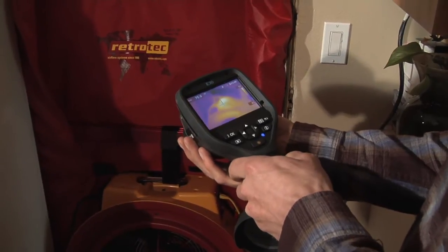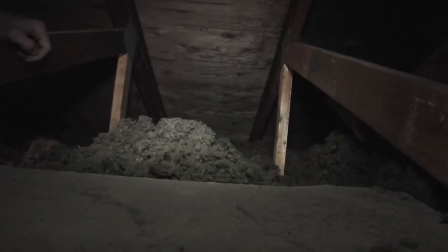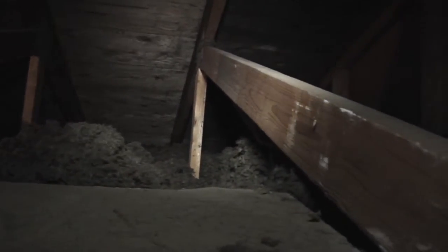With this camera, we can look for places where insulation might be missing, in the attic, in the walls, and that's really helpful because you can't access some of those places without major surgery on your home. We've got blown-in insulation that is varying in depth throughout the attic because what happens is the installation happens and then people have to access things and it gets moved around and pushed around and compressed. And as that happens, it becomes less effective.